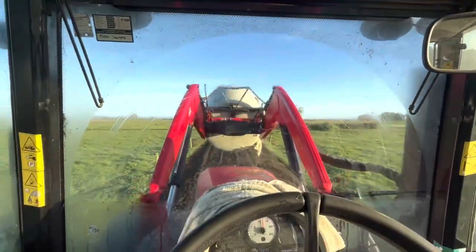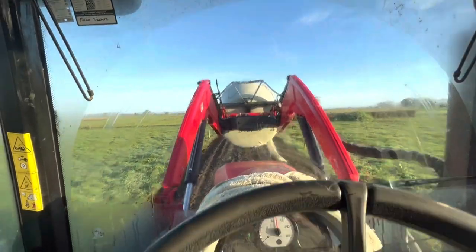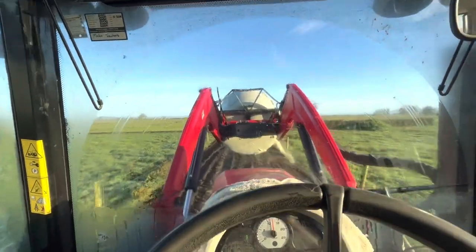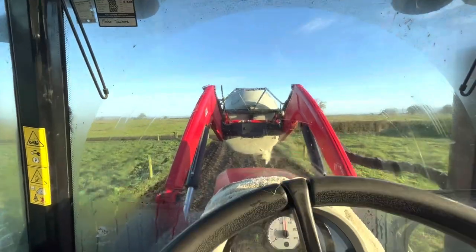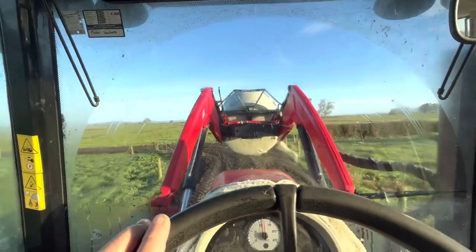Load up with some maize. We're just letting it warm up a little bit. I've got our bale on the front already, so we can leave it down there. And Dad's already headed down. He's just in the truck, not too far ahead of us. But yeah, we're on our way.